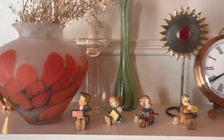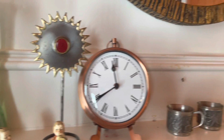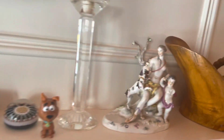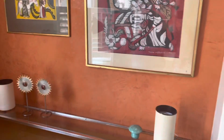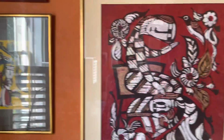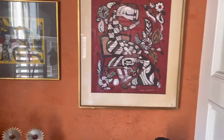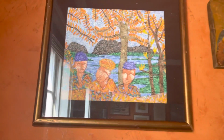I'm gonna get a little bit closer so y'all can see everything. Yeah, so this is an actual Victorian house that just turned into a B&B, turned into an apartment, a bungalow. This is a beautiful painting right here. All these are beautiful. I'm gonna get up close.